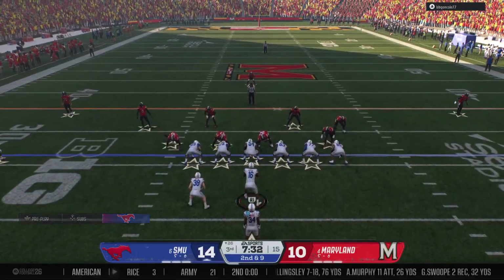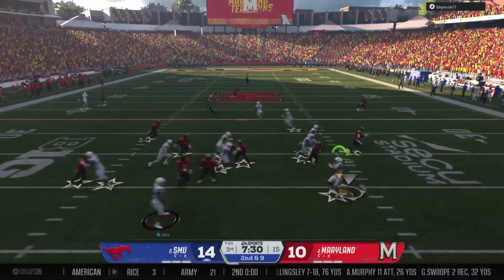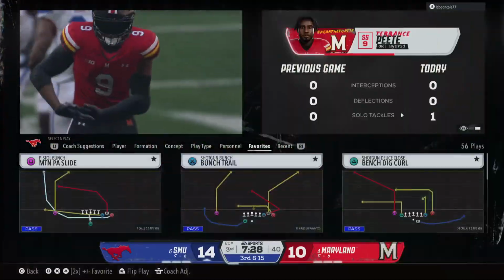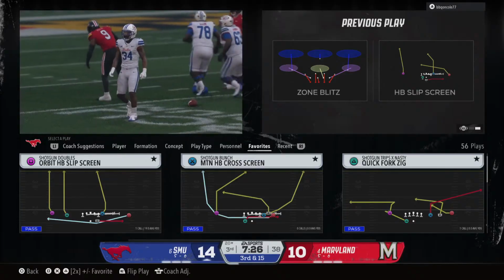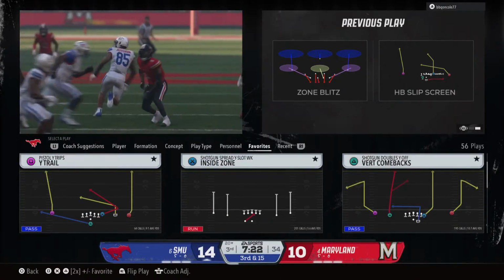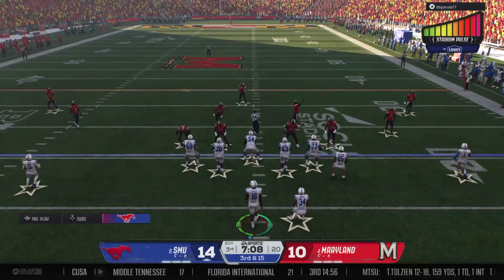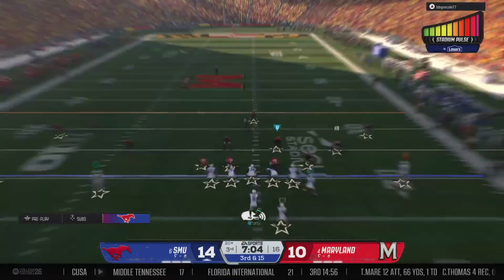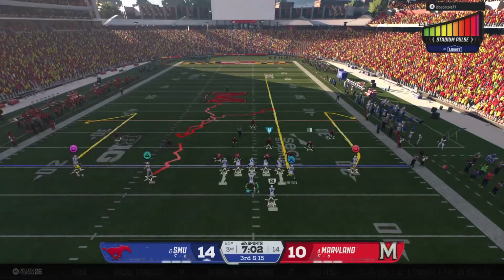Offense trying to find a way to get this drive going. It's 2nd and 9 from the 26. Here's a screen pass to the running back. Defense flies in. They make the tackle behind the line of scrimmage. He had nobody open downfield because of great coverage there by this defense. But what I love to see is how they run to the ball. He checks it down, and this guy's got nowhere to go. It's a big loss.